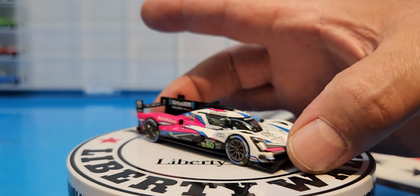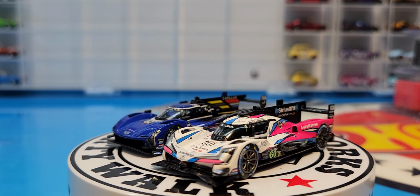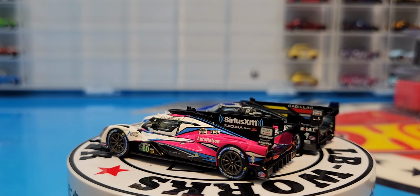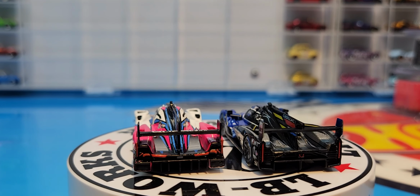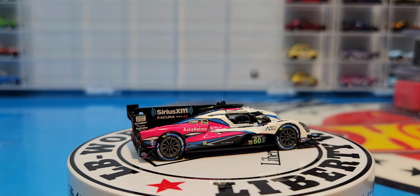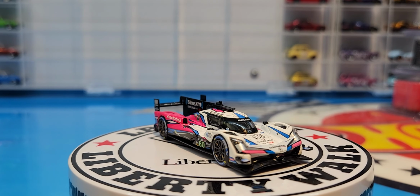But as you can see, if I put them both together, there's a very, very close resemblance. Very nice. Love it. Beautiful, beautiful cars, guys. Okay, take this guy off. I'll keep this one spinning while we open up the next one. And the next one, oh, I'm going to do that one with the others, I think. So we'll open up these two first, and that one last.